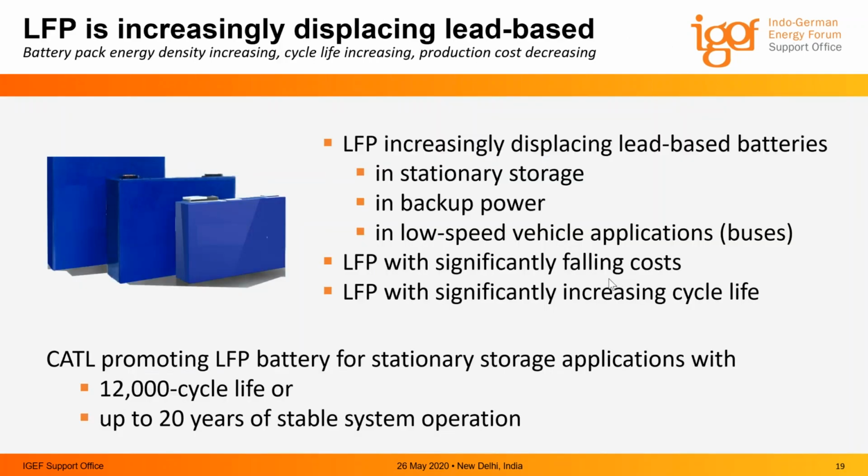And yeah, this has been proven now by many manufacturers. So one can see that even lead acid based batteries are now being more and more replaced by LFP, lithium iron phosphate. The battery pack energy density is increasing, the life cycle is increasing, the production cost is decreasing.